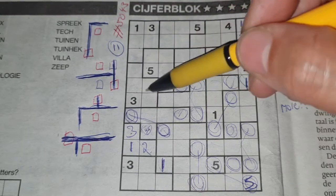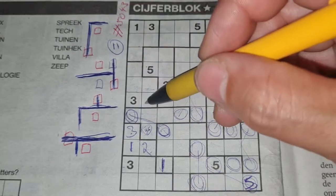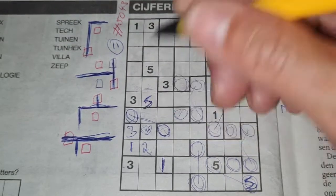These 3 boxes surround a 5. Can it be a 5? So one box left for the 5 should be there.